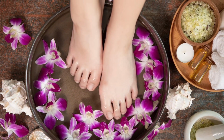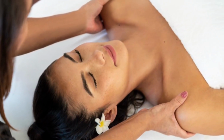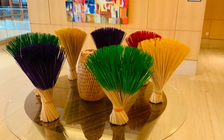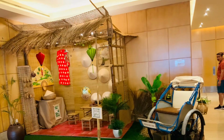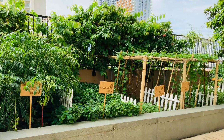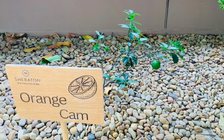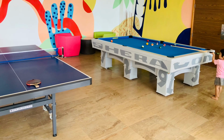Besides that, they have a spa. You can go there for your scalp revival and massage. This is the decor inside the hotel. They can do the decor just like in the countryside, and believe it or not, they have a garden full of plants.